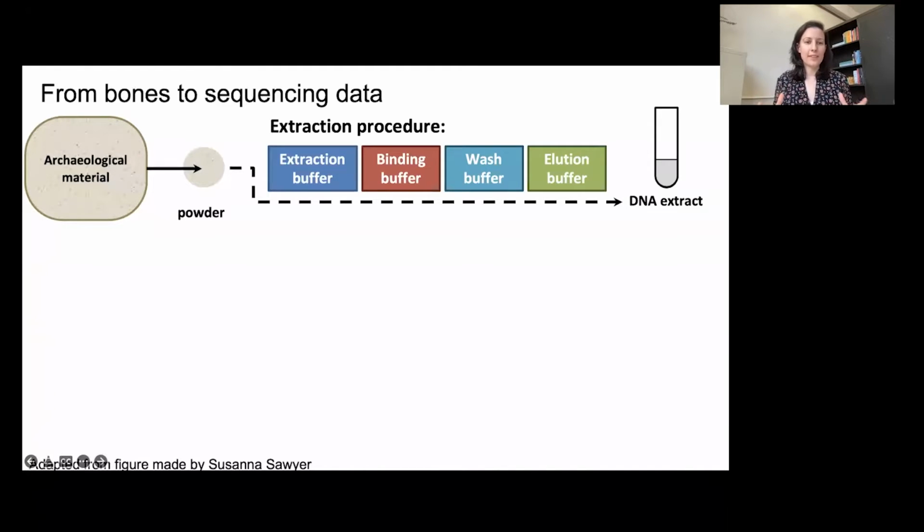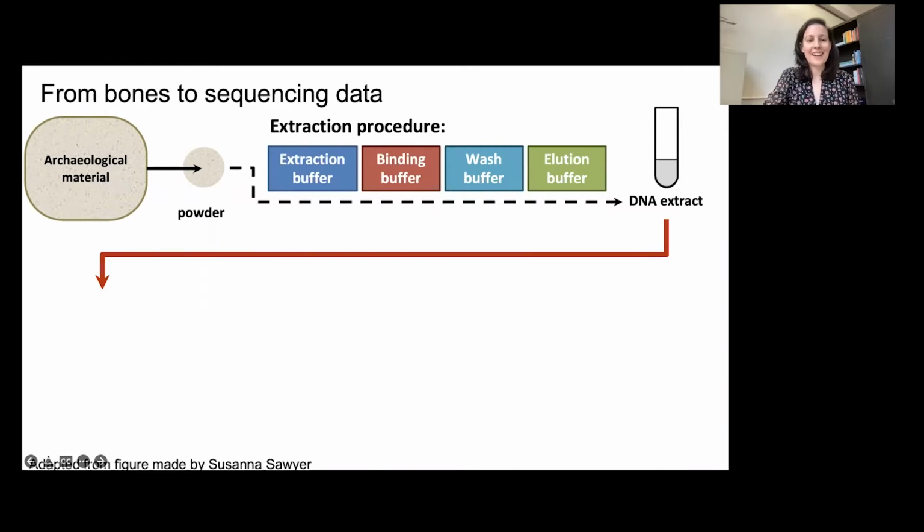And then you go through this extraction procedure. It takes about a week. I like to describe it as sort of mixing a whole bunch of clear liquids together and hoping you did it right. And then at the end of the week, you'll find out if you did or not.